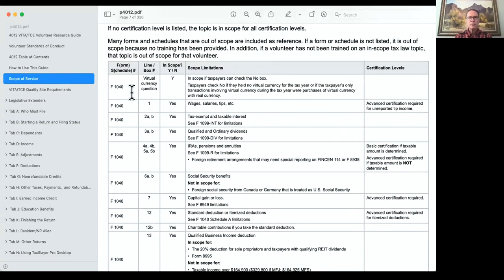So Form 1040, virtual currency question. In scope, yes. In scope if taxpayers can check the no box. Taxpayers check no if they held no virtual currency for the tax year, or the taxpayer's only transactions involving virtual currency during the tax year were purchases of virtual currency with real currency. We don't do virtual currency. It's so new, the IRS won't even let us touch it.